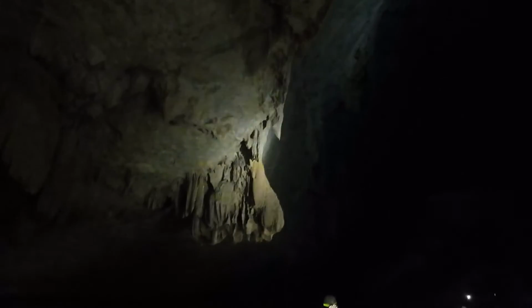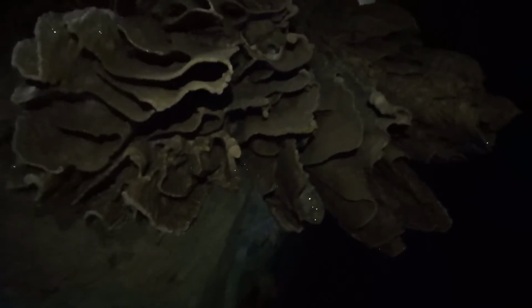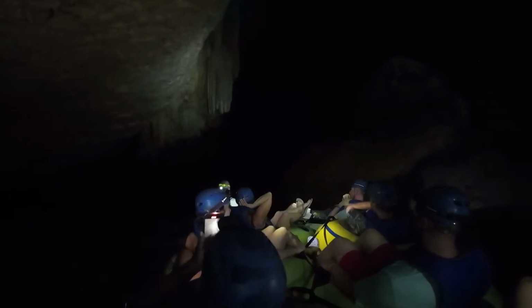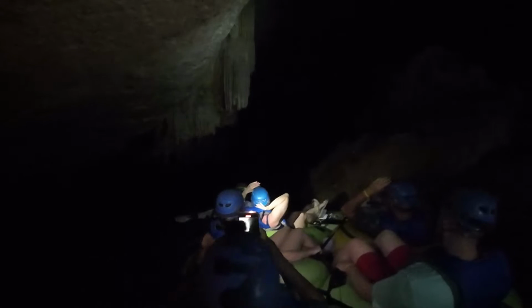Okay, Xibalba means hell. The Maya believed that this is the entrance to the underworld, so welcome to hell. This is the chandelier formation, because it just looks like a chandelier. Use your imagination as we go along. Now, welcome to hell again. Inside this area, the Maya have been utilizing it for several hundred years. For what? Ceremonial purposes only. Giving back to the Maya gods. The Maya believed in many gods.